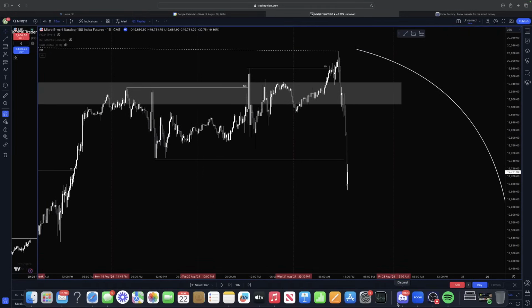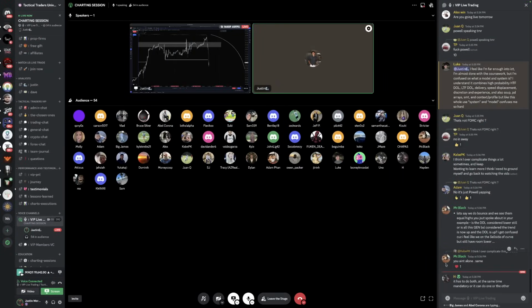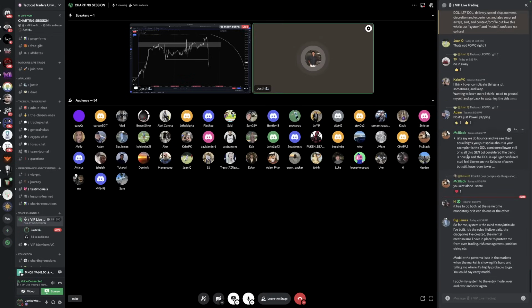Fair value gaps. That's where SOUP comes into play. That's where other PD arrays come into play, SMTs, and so on. And then, of course, weekly profile and other stuff like that, which has more to do with drawing liquidity. And then, of course, you can add other things like macros, looking for time-based liquidity, entering off of time as well.